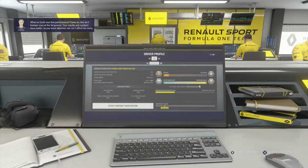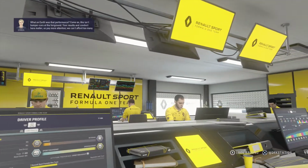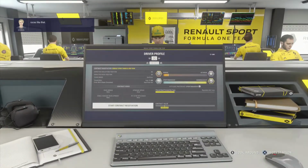What on earth was that performance? Come on, this isn't bumper cars at the fairground. Your results and conduct here matter, so pay more attention. We can't afford too many races like that.